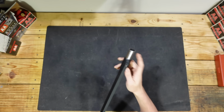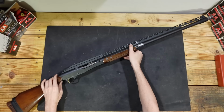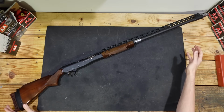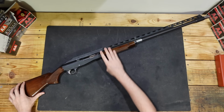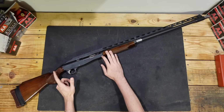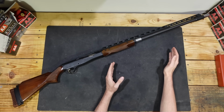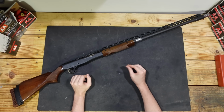That was a thing that Browning was offering on most of their shotguns around this time. Additionally, I want to address the fact that this gun is comically long. Most of that's because you have a receiver that's like a foot long. It's longer than an Auto 5 receiver. It's longer than most automatic shotgun receivers. It's huge, and in addition to a 32-inch barrel, makes this thing a monster.